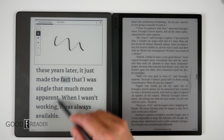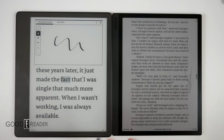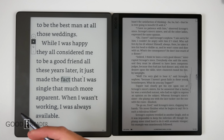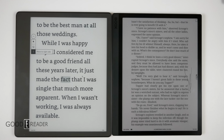But you can't actually write on a Kindle book, which is a little bit strange seeing that this is their only singular e-note in their lineup and the only one with Wacom or any sort of EMR stylus pen support. In fact, they don't allow you to do anything on the ebook. It's just touch, sticky note, or move to the right side.